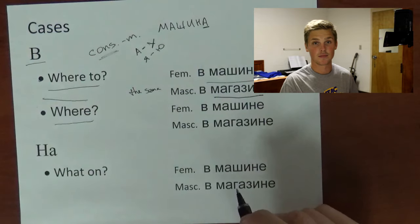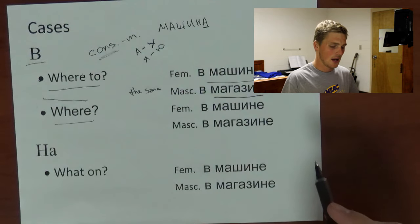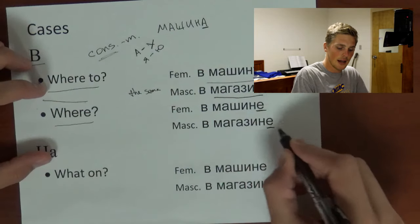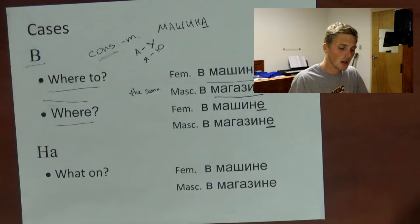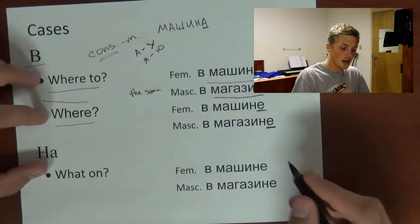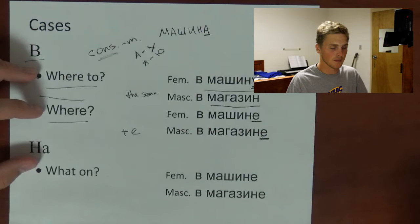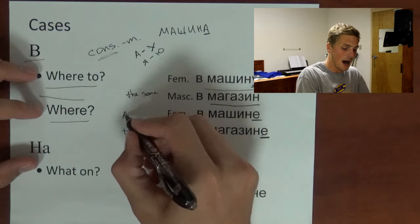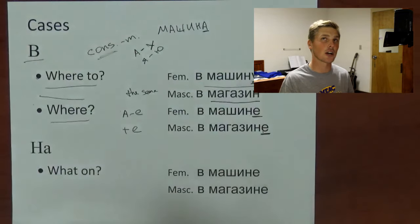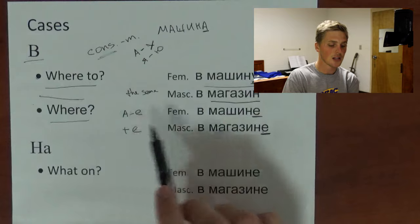Then we have "where." Like, where is it located? In both cases, you're going to see е at the end. The only difference is, when it's a consonant at the end, when it's masculine, we're going to add е to the end of it. But when it's feminine, we're going to replace а with е, or whatever the last letter is, we're going to change it into е. В машине. So again, а changes into е.